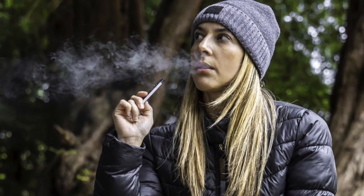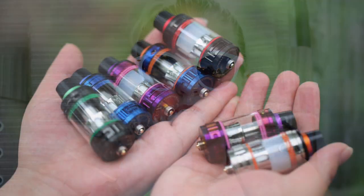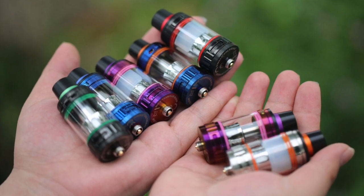Puff Bar. Dueling, vaping. Soul, disposable. Bang. Kids these days don't smoke pot. They vape THC. And in this electronic cigarette, here's a standard cartridge.